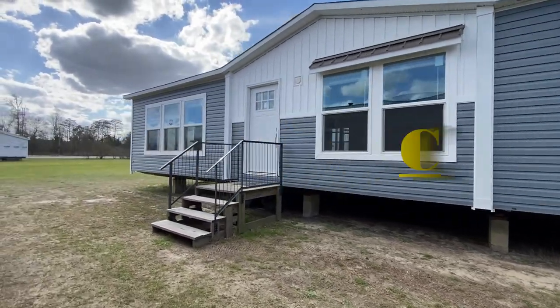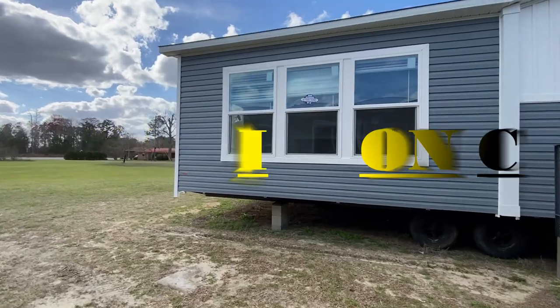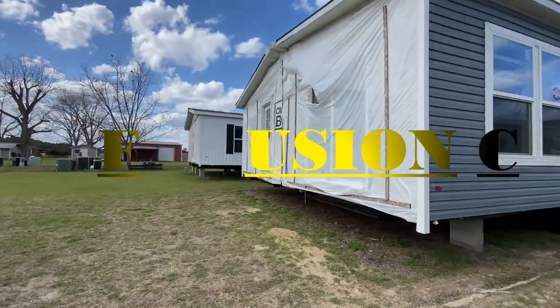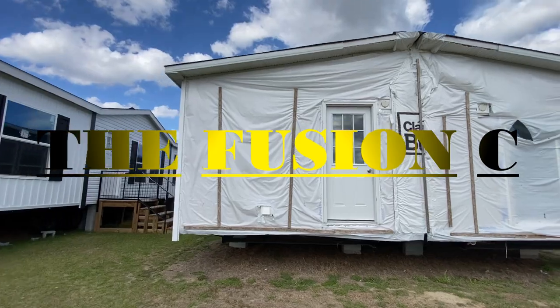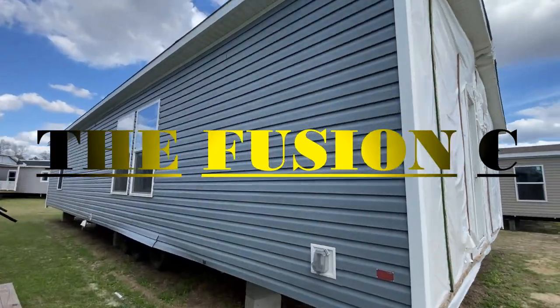So we're back with the Fusion C, Season Cat. Or I guess in this case, Season Clayton, because it's by Clayton Holmes. Thank you. Anyway, it's the Fusion C by Clayton Holmes. This one I saw again at Tanner Mobile Homes in Baxley, Georgia. The pricing is on the inside of the video, so you will see it there.